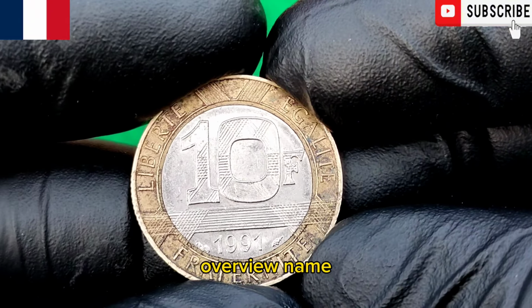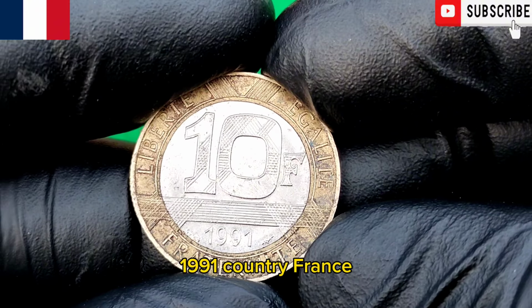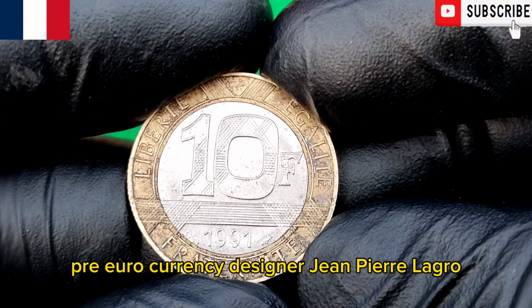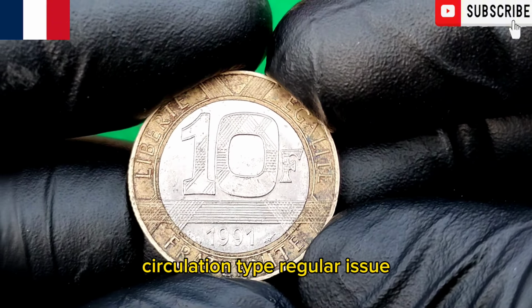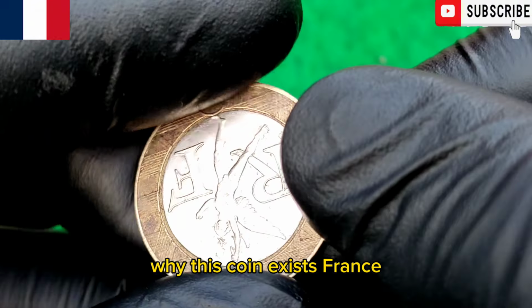Overview. Name: 10 francs, Liberté Égalité Fraternité. Year of minting: 1991. Country: France. Monetary system: French franc, pre-euro currency. Designer: Jean-Pierre Legros. Circulation type: regular issue, not a commemorative coin. Background: why this coin exists.